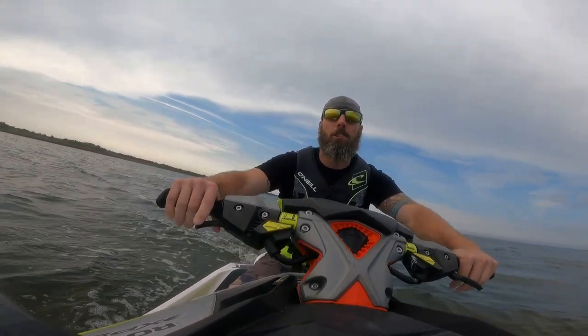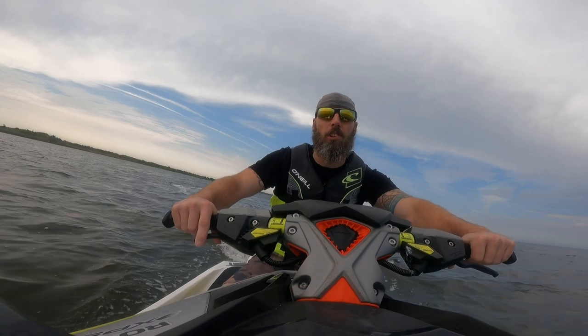So here's full throttle launch with sport mode. As you'll see, this thing will lift up in the air.